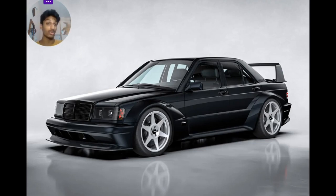Only 100 being made, of course, making it quite rare, 5 times rarer than the original 190E. But nevertheless, guys, what do you guys think? Leave it in the comments below.